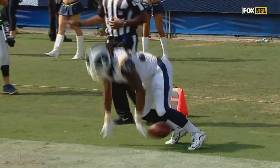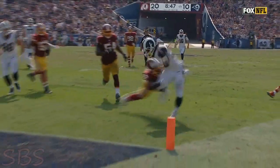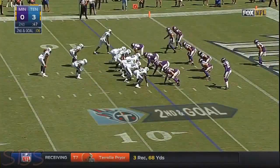Breland tried to wrap up, but the first thing he does, his eyes go to the ground. So when you lower your eyes to your target, much like catching a football, you got a chance to whiff. And you know what the scouting report says.